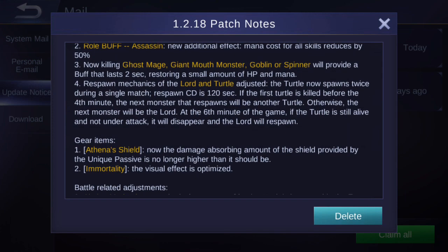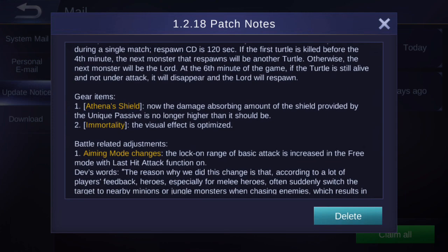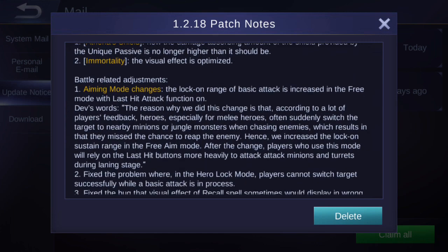So yeah, some gear item changes. Athena's shield, now the damage absorbing amount of the shield provided by the unique passive is no longer higher than it should be. And immortality, the visual effect is optimized, so it's gonna be easier to see if anyone has immortality. I think it's really easy to see if anyone has immortality, but yeah, sure.